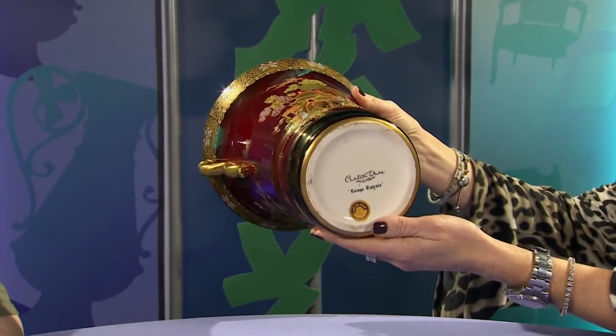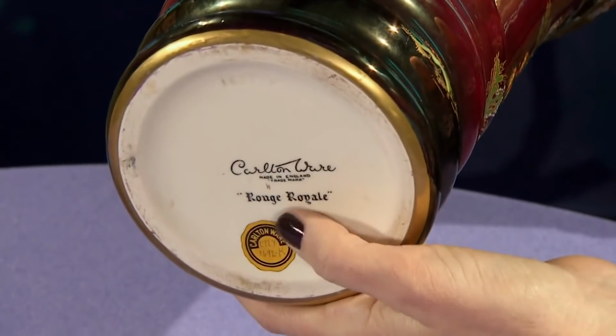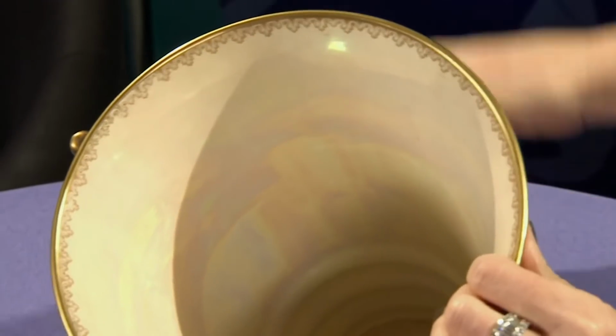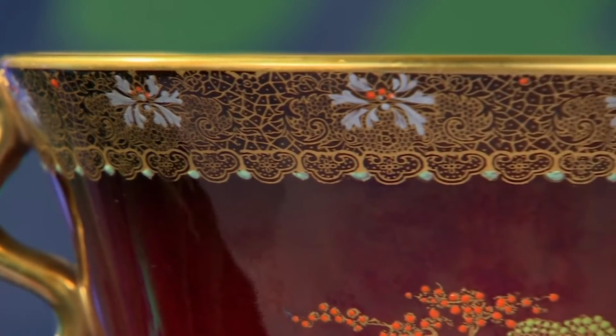It's a great size. Shall we just tip it up? And I'm sure you know, it's Carlton ware. There's the stamp here, very familiar, very collectible. And Rouge Royale, this is its pattern, this gorgeous red. And how nice, it's got the original Carlton ware stamp on, which you don't often see. Date-wise, 1930s, 1940s. Then if we tip it this way, we can see this gorgeous iridescent, almost mother-of-pearl effect that they were trying to create. As with most china pottery, condition is of the utmost importance, and it's in great condition.